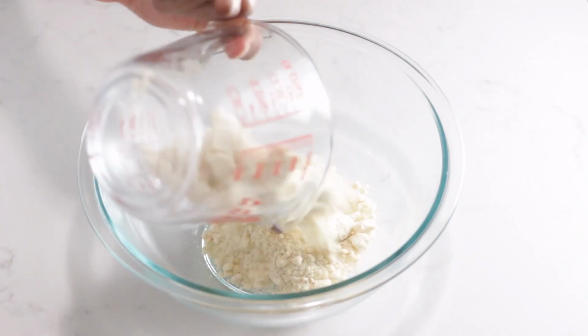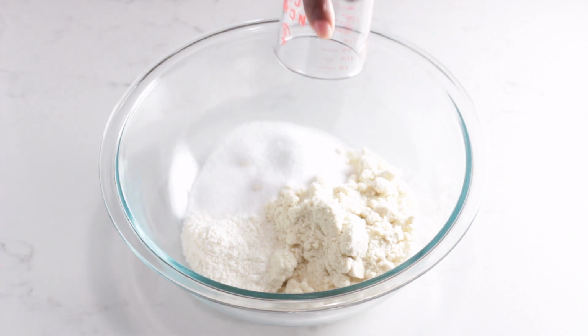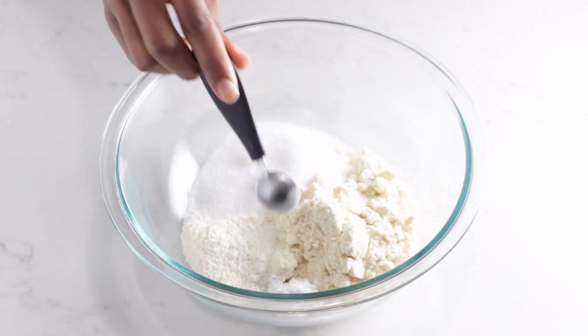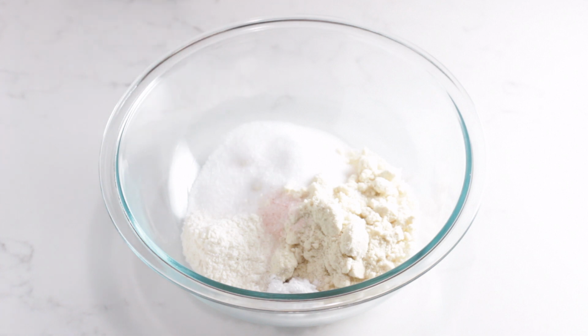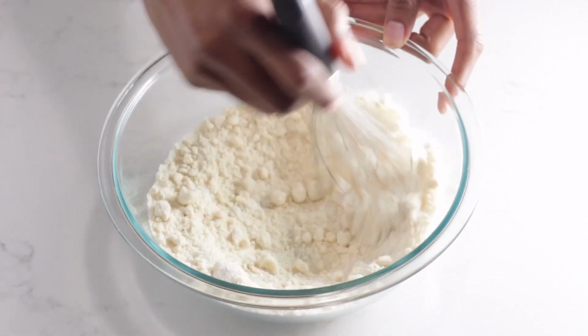We're gonna get 6 cupcakes out of this, and we're gonna have 1 cup of almond flour, 2 tablespoons of coconut flour, 1/4 cup of granulated sweetener. Now, any sweetener of your choice will work just fine, but it must be granulated or powdered. 1/2 teaspoon of baking powder and 1/4 teaspoon of salt. Mix all those together and we'll move on to our wet ingredients.